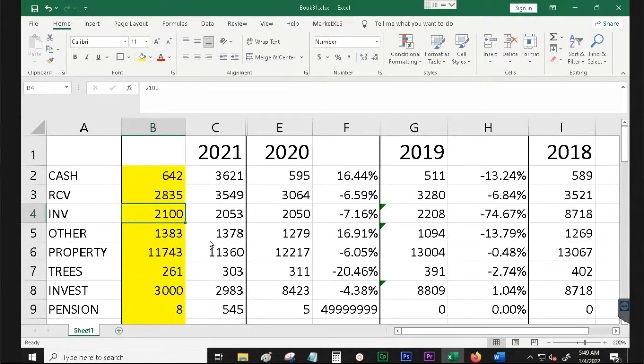The inventory is interesting. This is actually something I played around with. So let's see what it's supposed to be. Because the statistics say, based on the drop that we've seen over the last 3 years, that inventory is going to be a negative, and we know that that's not possible. It can't be a negative, right?